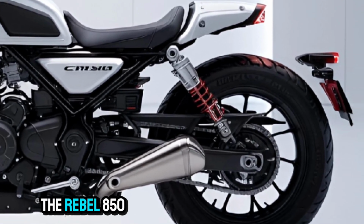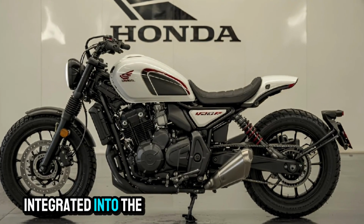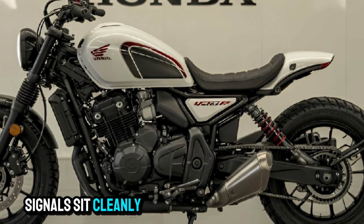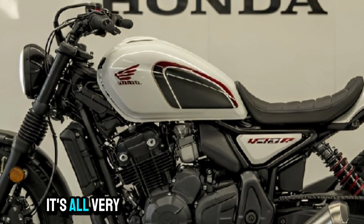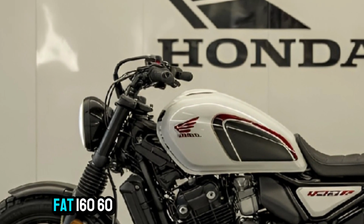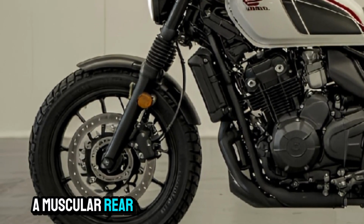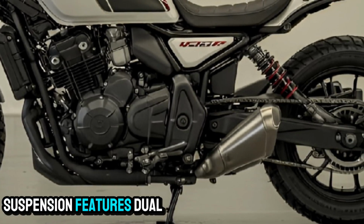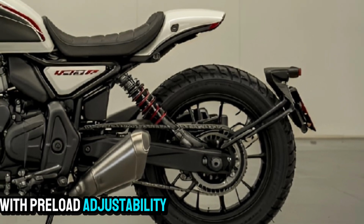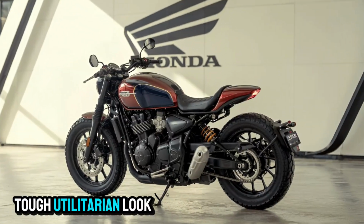From the back, the Rebel 850 continues the stripped-down, custom look that defines the Rebel family. The LED taillight is neatly integrated into the rear fender, and the turn signals sit cleanly on either side. No dangling wires, no clunky brackets. It's all very tidy. The rear tire is a fat 160/60 on a 16-inch wheel, giving the bike a muscular rear profile. The chain drive is exposed but cleanly routed, and the rear suspension features dual piggyback shocks with preload adjustability. Both functional and stylish, they add to the bike's overall tough, utilitarian look.